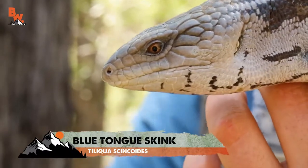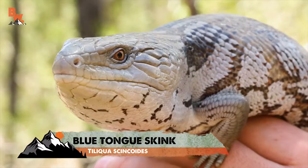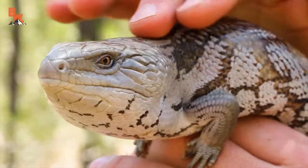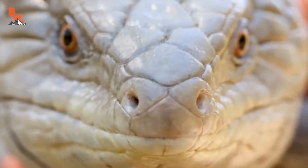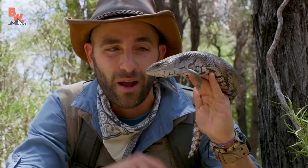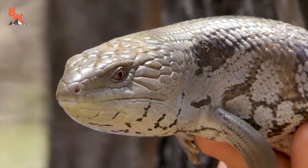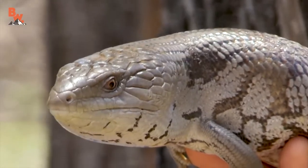Now, this is one of the species I hoped we would encounter here in Australia. And when it comes to skink species, I would say that this is not only one of the most common, but also one of the most iconic. The name, blue-tongued skink, you guys can imagine where that comes from. Let me sort of blow some air in front of its nose and see if I can get it to stick its tongue out. You guys ready?